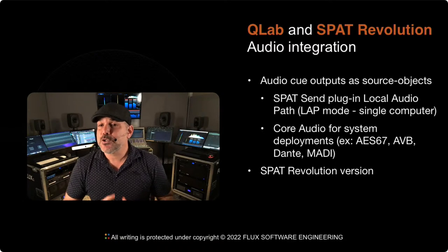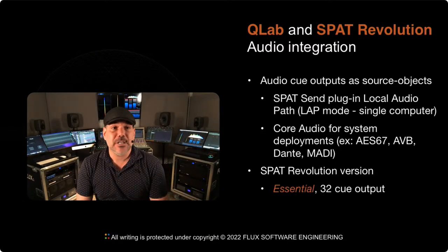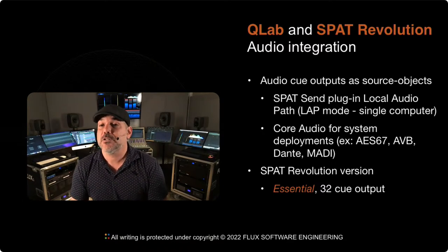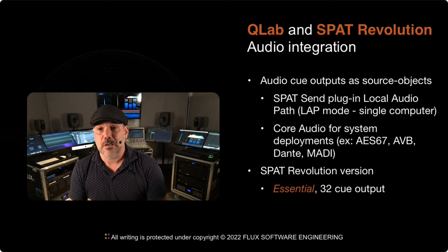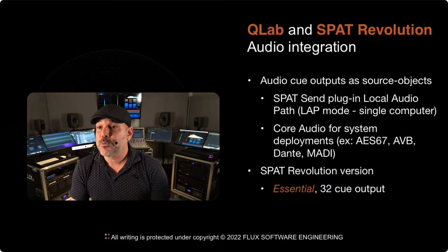There are two SPAT Revolution versions to support this. Important to note, we've got the Essential version. I'm going to be working in Essential today, up to 32 Q outputs. That's the limitation of SPAT Essential, but that's obviously a lot of audio objects, mono and stereo objects, from the Q outputs of QLab.